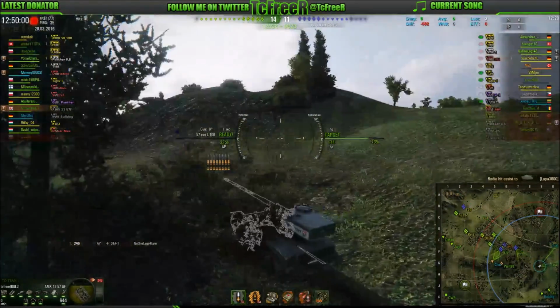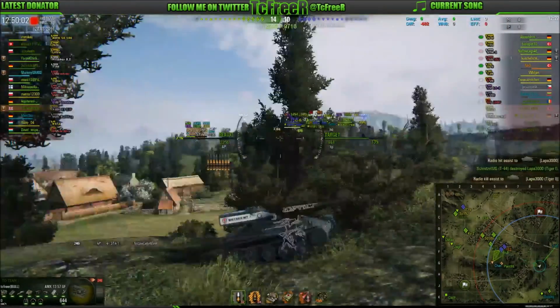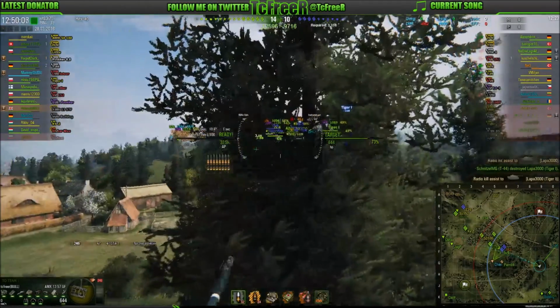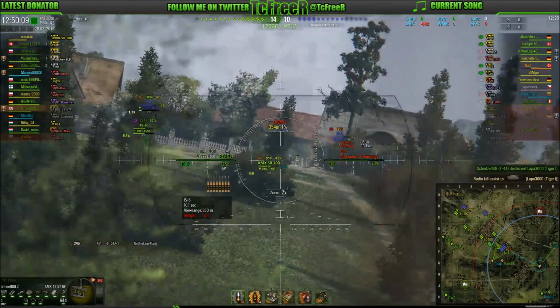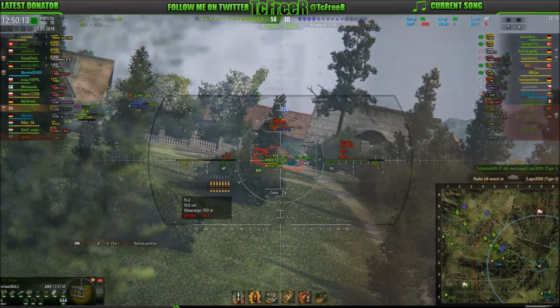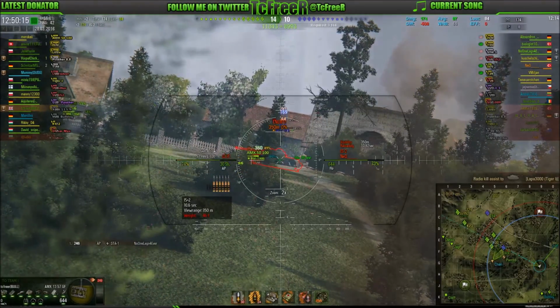This is the whole point of being a scout. You have to find locations and just go silent. Just go quiet, park up. As you can see, we've got some good side shots here on the IS-2, so I decided I'm going to start to make use of this gun.